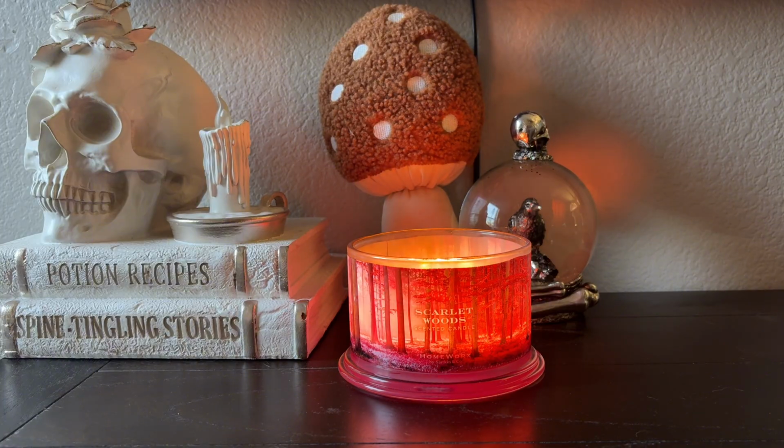I did purchase two, so I have another one upstairs on my shelf that I'll probably save for the winter season. I like to burn this during December and January as well. But yeah, this is a huge thumbs up for me. I know that there is a sale on Homeworks this weekend, so please take advantage. Grab this candle because it's definitely a beautiful fragrance.